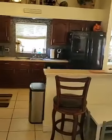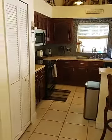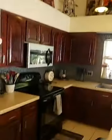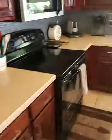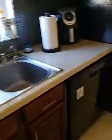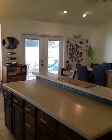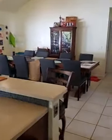Open kitchen. All appliances are staying: washer, dryer, dishwasher, refrigerator, stove, microwave. Again, real high ceilings in here as well. Nice pantry space. Let's come around this way. There we go. You have a little kitchen dinette there for eat-in. They're utilizing this space as their formal dining.